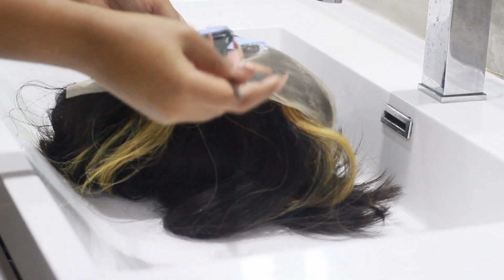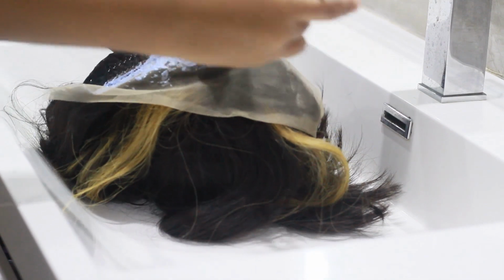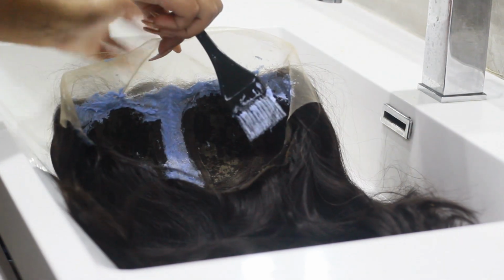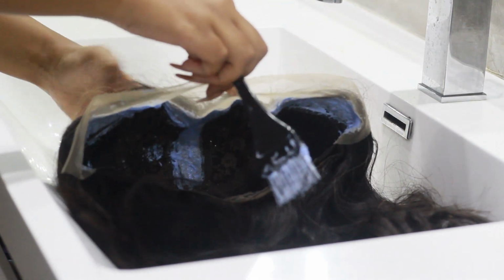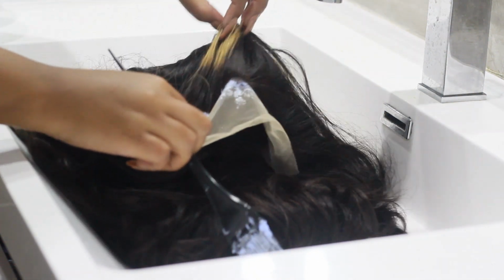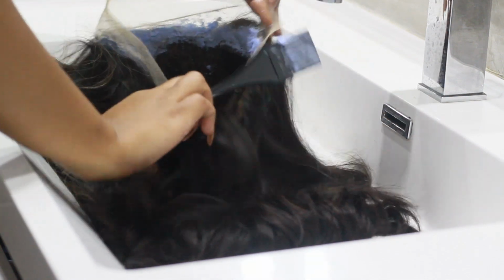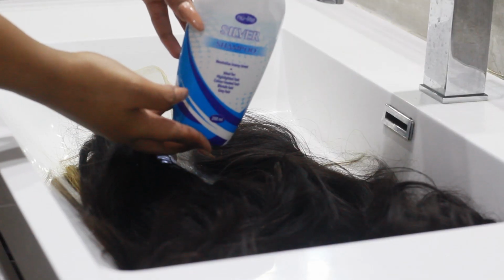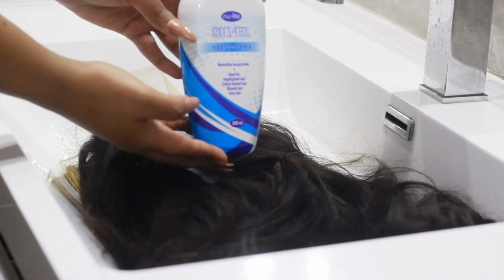I didn't use a lot. I probably used about 2 tablespoons of actual bleach powder and maybe a tablespoon and a bit of the 40 volume developer, and I made a really thick paste. So this is just me making sure that the bleach is thick on that lace. I let that sit in for 40 minutes, and then I'm going to go in with a silver shampoo.